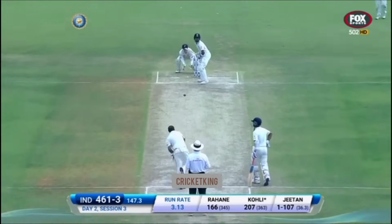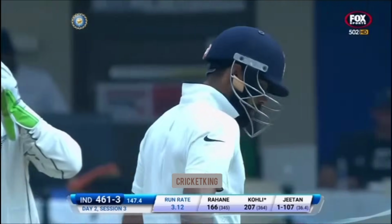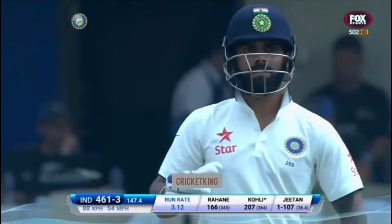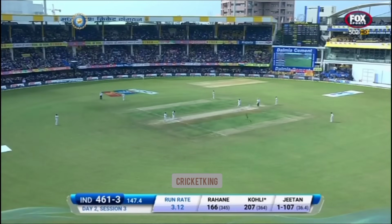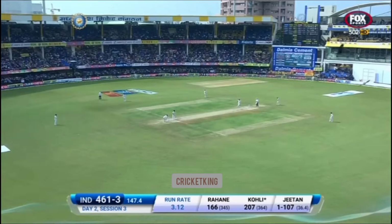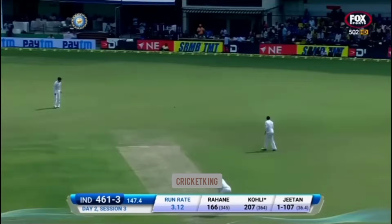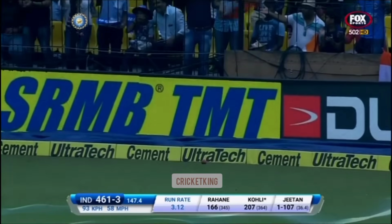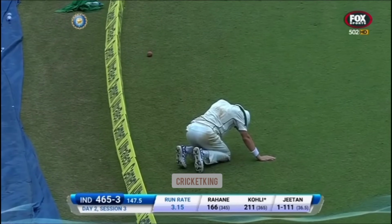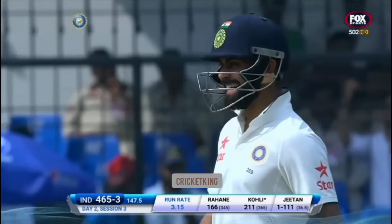The line will have to be very straight here. Only one man on the offside near the bat. That is skipper Kane Williamson. Sweeps, fine. Some tough work, and Santner can't get there. They've been in pretty good form in the field, have New Zealand. First little blemish.